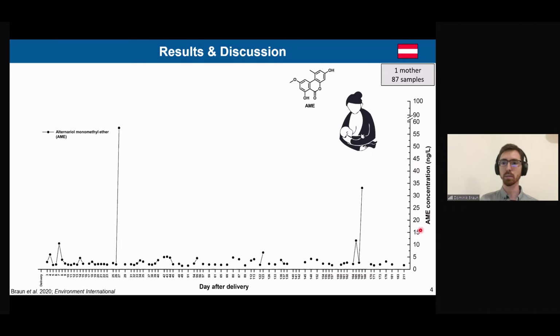So you can see on the right-hand panel here, the alternariol monomethyl ether concentrations, a mycotoxin. And what you can see on the x-axis is the delivery time point. And we sampled 87 samples from one mother throughout basically 6 months. And you can see the longitudinal exposure to this mycotoxin. And at 2 distinct days, here at day 26, and here at day 166, the exposure was higher compared to the chronic low-dose exposure we saw the rest of the time. In this case, it was about 35 nanograms per liter, and here nearly 60 nanograms per liter.